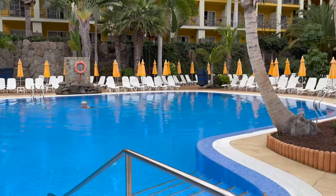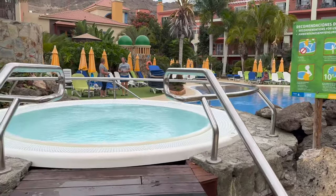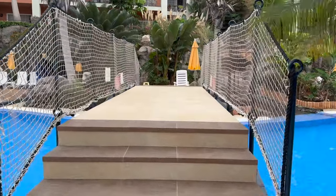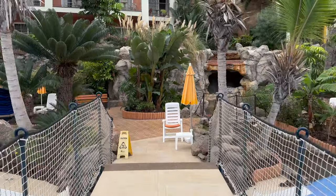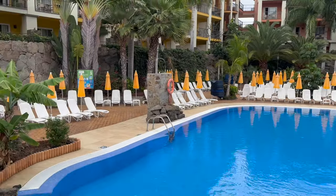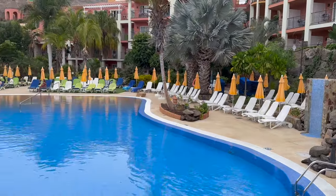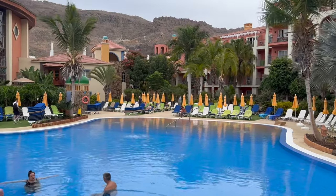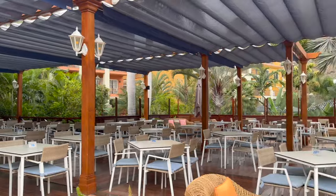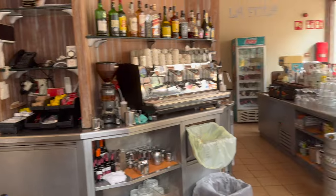The pool, I have to say, was massive, so there's plenty of space for many people to be swimming and doing lengths if you wanted to do that. And there's also a hot tub there too. So this pool area had its own pool bar too, so here you could get drinks, snacks and food. So this was the pool bar area.